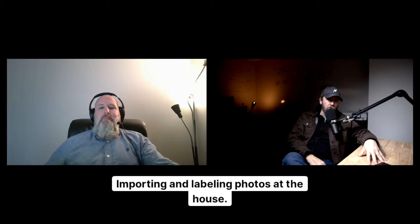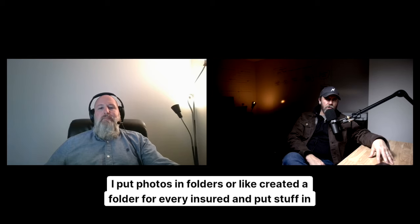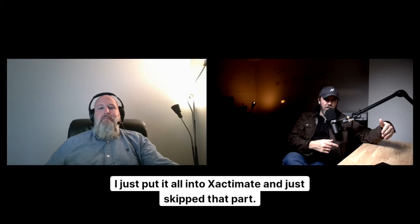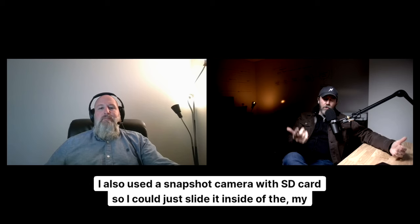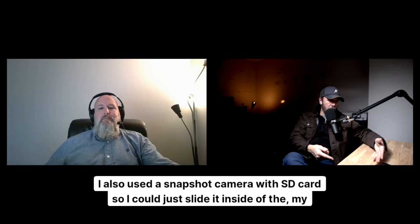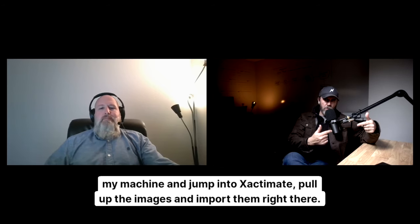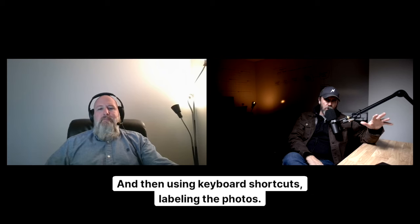Importing and labeling photos at the house. I never put photos in folders or created a folder for every insured and put stuff in there. I'm not saying this is bad, but I just didn't do it. I just put it all into Xactimate and skipped that part. I also used a snapshot camera with an SD card so I could just slide it into the side of my machine, jump into Xactimate, pull up the images and import them right there. And then using keyboard shortcuts, labeling the photos.